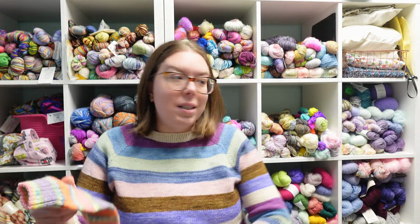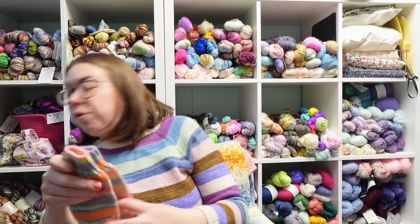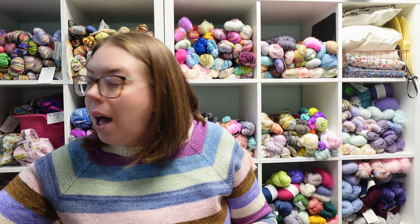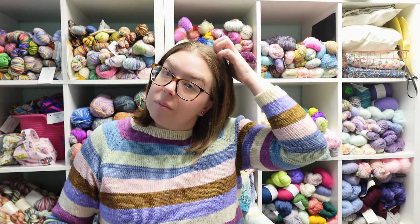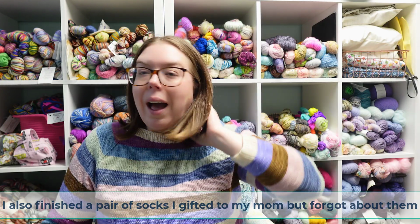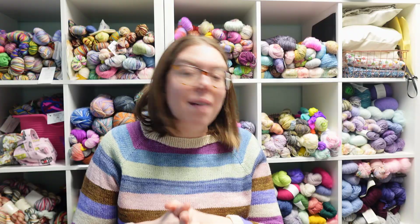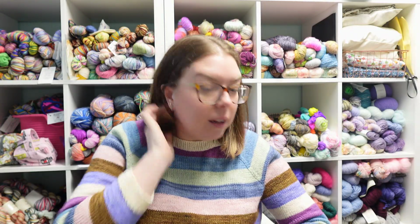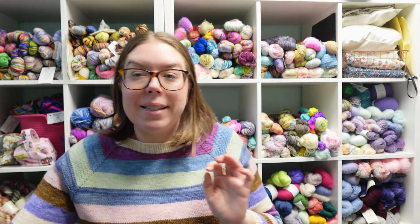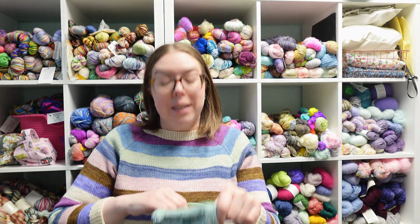So those are done. So what is that? 1, 2, 4 pairs of socks and a finished sweater, which I'm pretty thrilled about. Yeah, I'm happy with that progress. Now, I have an almost finished pair of socks. This is going to segue us into works in progress because this pair of socks is almost done.